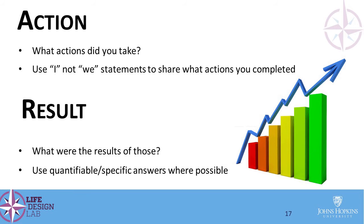The R is for result. If there was a notable result, don't be shy. Share it. You also want to use quantifiable, specific answers where possible.